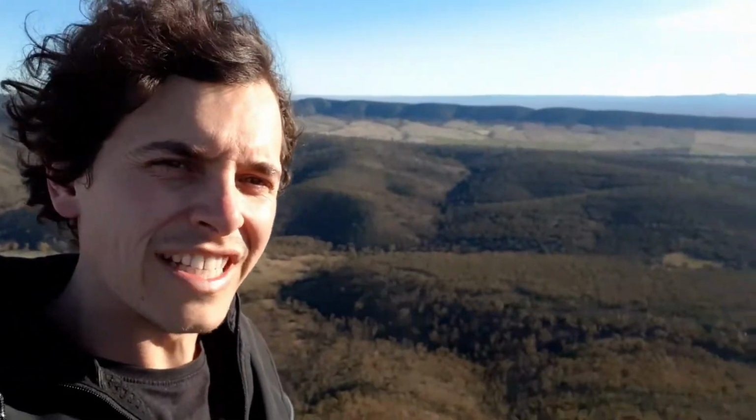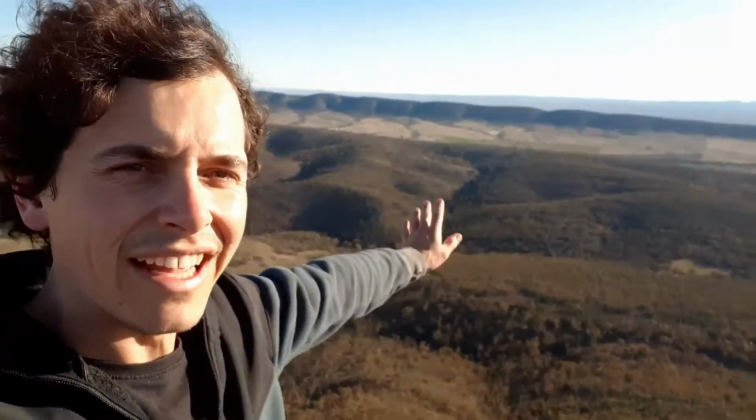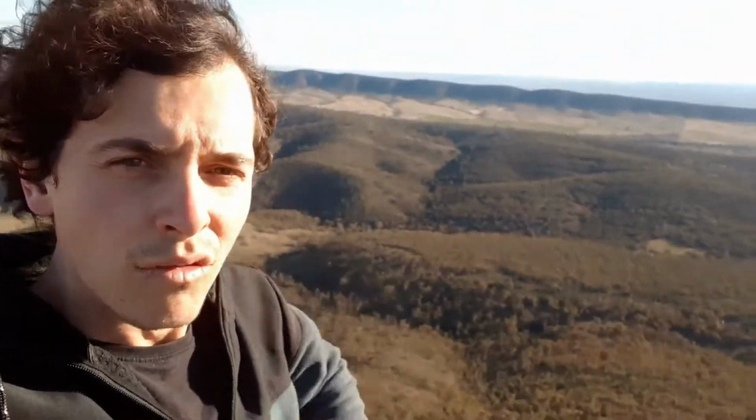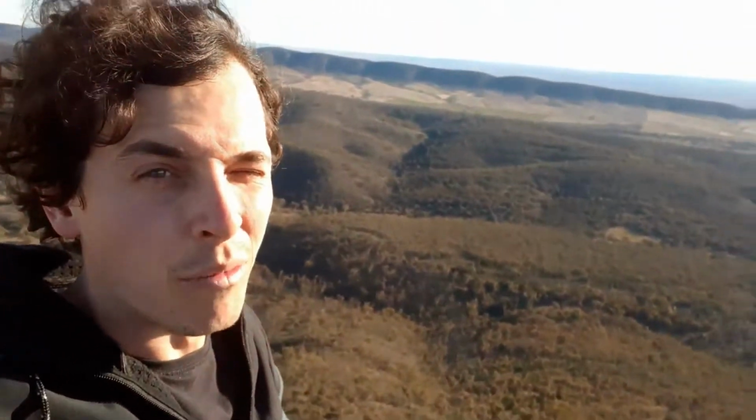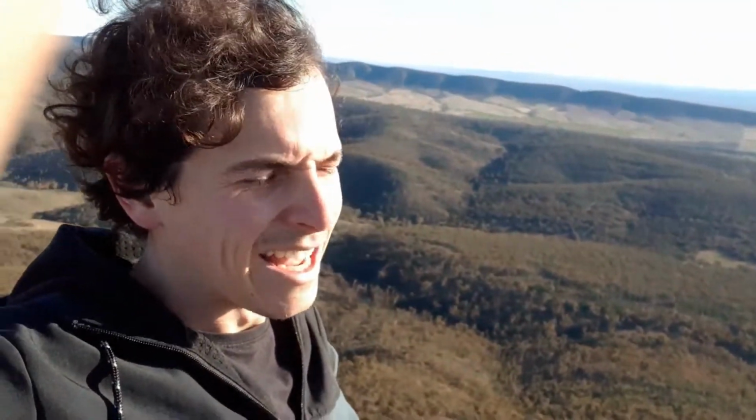Made it to the top of the Devil's Peak in South Australia. Only took me about an hour or so to get up. The views from up here are incredible because all of this land is completely flat. There's only a few remnants like this one that I'm standing on right now, which have been left from the once great Flinders Ranges. Apparently it was said that the Flinders Ranges went up to around about the same height as the Himalayas. So they went up to 8,000 meters plus.